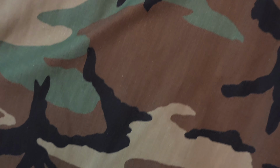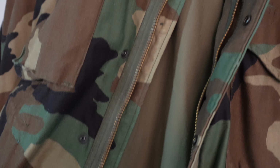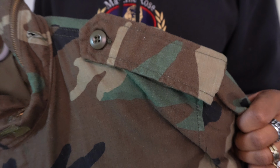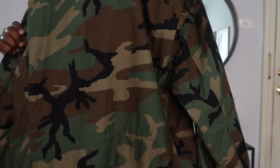Typical field jacket silhouette, so length is a little longer, army or camo print all throughout it, zipper that extends all the way to the bottom, and there's a flap with buttons as well. By the shoulders, there's 2 button straps, 4 pockets up by the front, so 2 by the breast, 2 by the bottom. Has these long sleeves with Velcro at the end, and then on the back just got more of that print. So this one I picked up because it reminded me of that Project GR one.